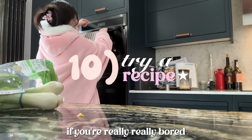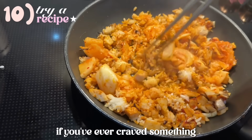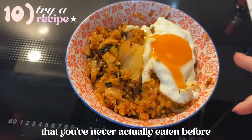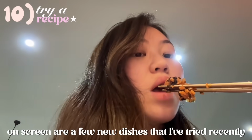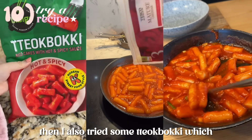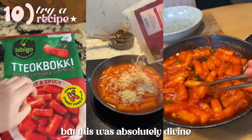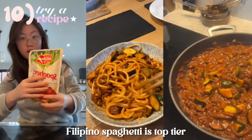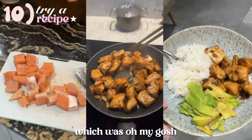If you're really bored, you're probably hungry, so you should definitely try and make a new recipe. If you've ever craved something that you've never actually eaten before, this would be a great time to try it. On screen are a few new dishes that I've tried recently. So I made kimchi fried rice. That was really delicious. Then I also tried some tteokbokki, which, oh my gosh, I hate tteokbokki normally, but this was absolutely divine. Filipino spaghetti is top tier, so I made that recently. And I also made some salmon teriyaki, which was, oh my gosh, so good.